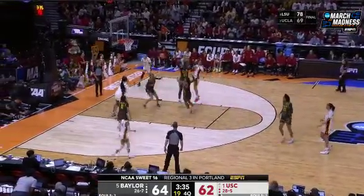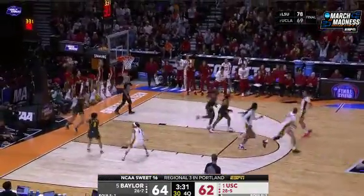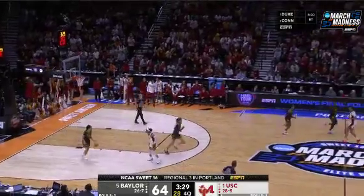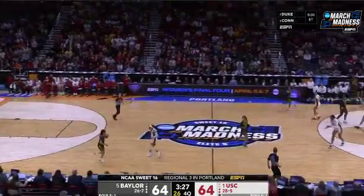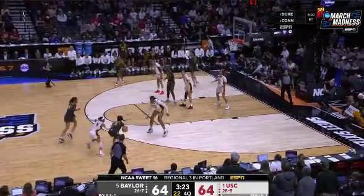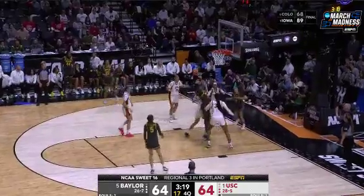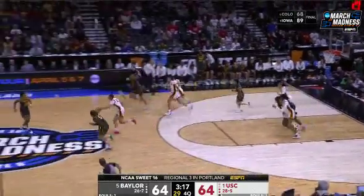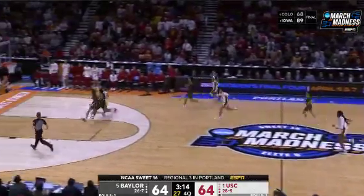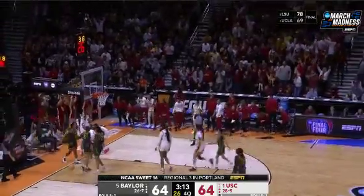Juju going to work on the smaller defender, drops it off inside, picks up the assist. That's the unselfish play of Juju Watkins. Last 3 times she's touched it, she's passed it. She trusts her teammates. Walker on the drive. Williams able to bother the shot. Here comes Juju the other way. 1-on-2. Watkins to the right side. Counted and a foul.